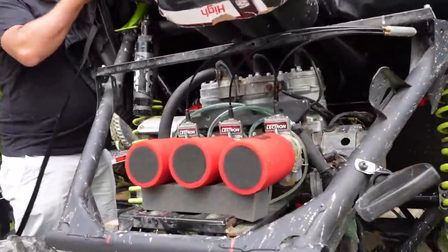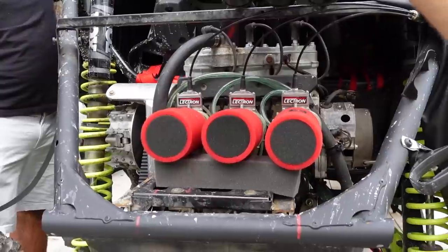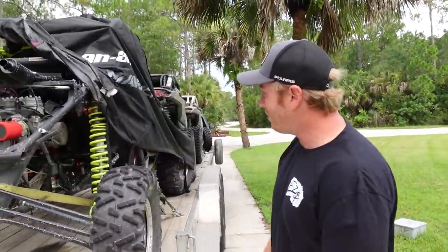So, we can rip this here today? Yep, we can rip this one for sure. It's a real fun driving experience. It's very different from the rest of them.